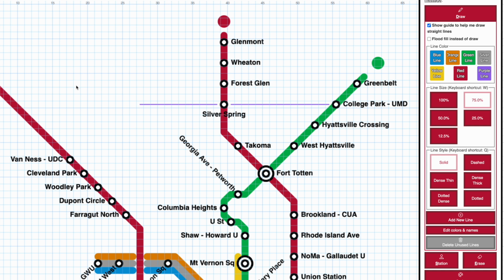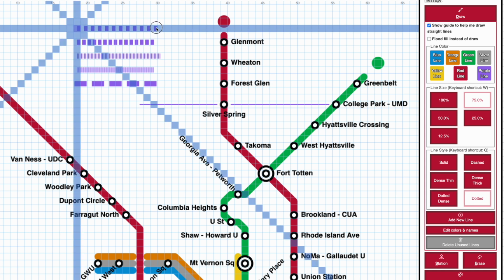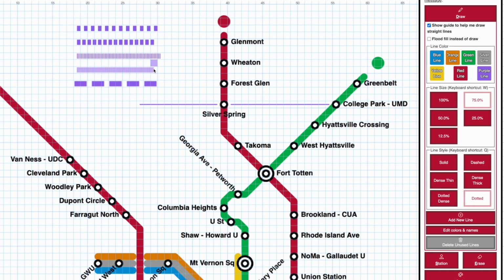I've also added 5 new line styles. Previously, only solid lines were available. Now, in addition to solid lines, you can use dashed lines, 2 different styles of densely packed lines, and 2 styles of dotted lines. While many of these look similar, I think they're distinct enough to allow for lots of creativity.